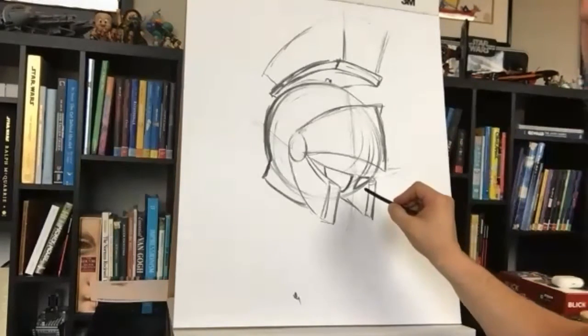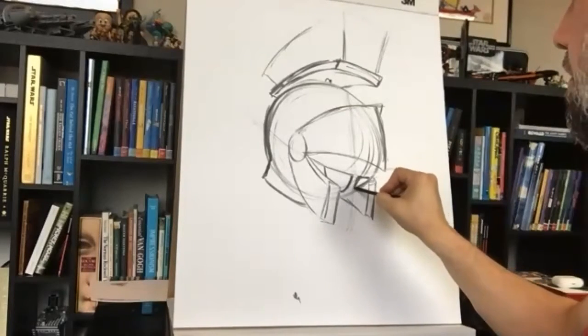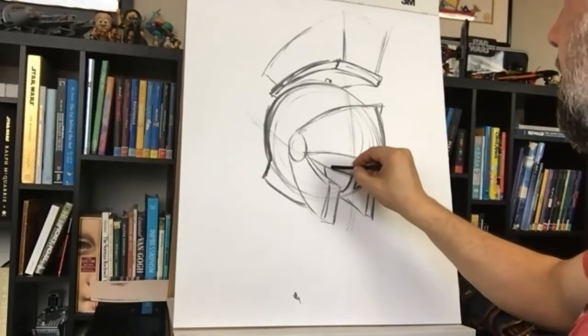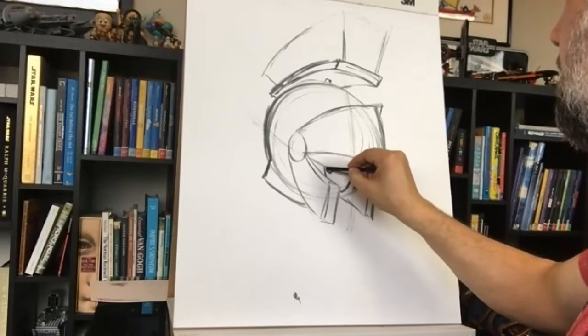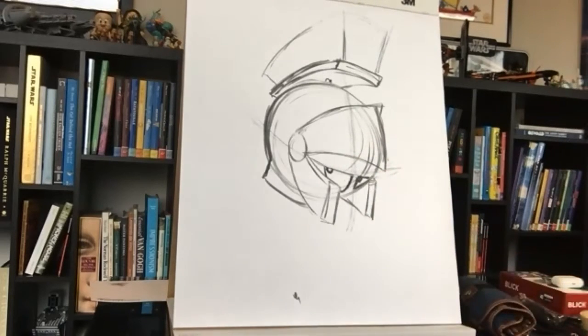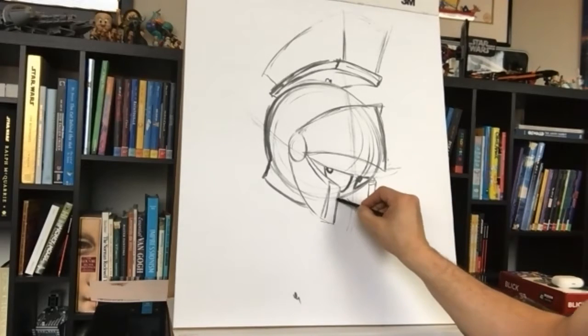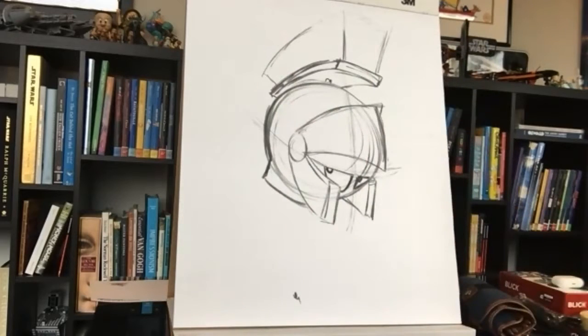All right, so I've got his eyes in right here, and you'll notice this eye is smaller than this one, because he's kind of off to the side. There we go. You get his eyeballs in. He's giving you that glare behind his face mask, his flaps. All right, so there's the start. So we got our loose stuff in. Now we're gonna go in and kind of tie stuff together.